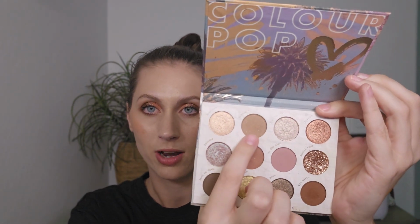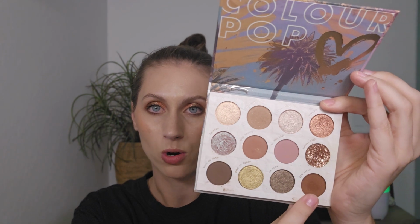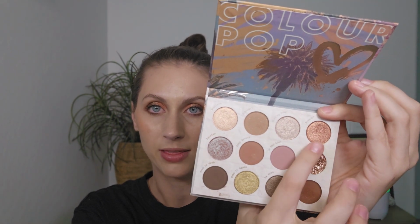Like today I am wearing the Colourpop Off Melrose, which is not part of my June rotation, but I completed June's rotation, so I pulled this guy in. And today I have this one right here in the crease, this one in the outer corner, this one mid-lid, and this one inner corner. And you can see it's definitely a pressed glitter. And it's all over my face. And I've been picking off glitter particles off my face all day long.